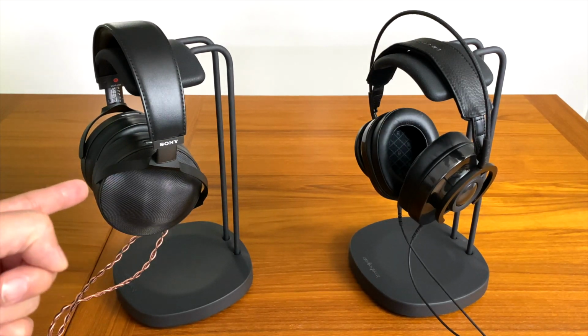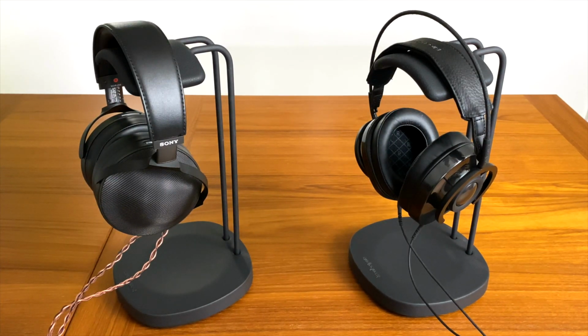The international version of the Sony Z1Rs currently retails for I think about $1,700, and the US version retails for about $2,000, whereas the Audioquests are generally about a $300 headphone. Unfortunately, they're no longer made, but you can still find them probably out there. So you do kind of get what you pay for there.